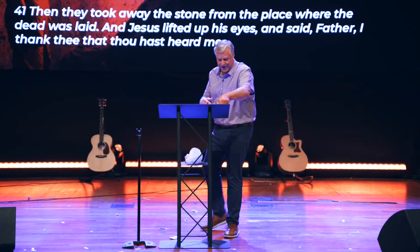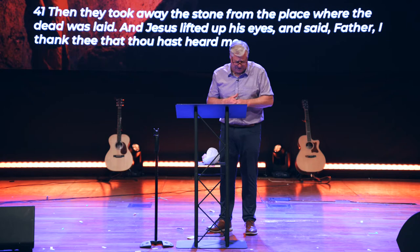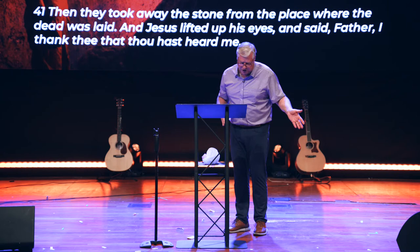Take away the stone. Martha, the sister of him that was dead, saith unto him, Lord, by this time he stinketh, for he'd been dead for 4 days. Jesus saith unto her, said I not unto thee, that if thou wouldest believe, thou shouldest see the glory of God? And this is what this is all about. Then they took away the stone from the place where the dead was laid.